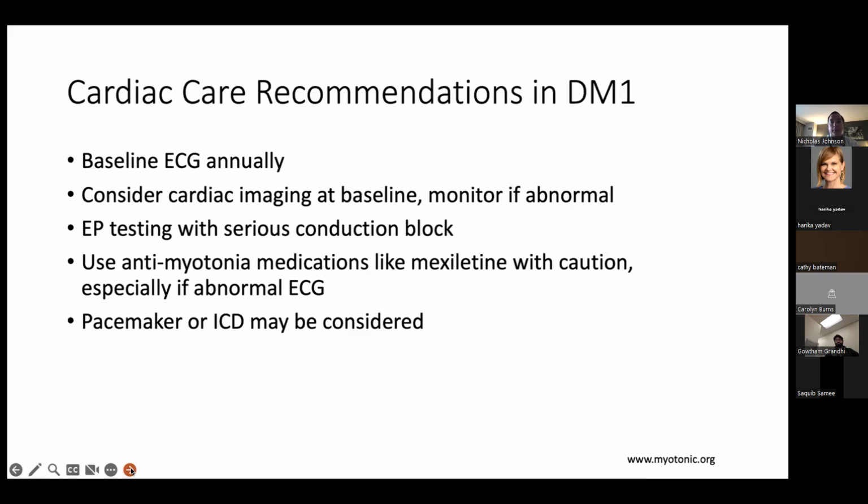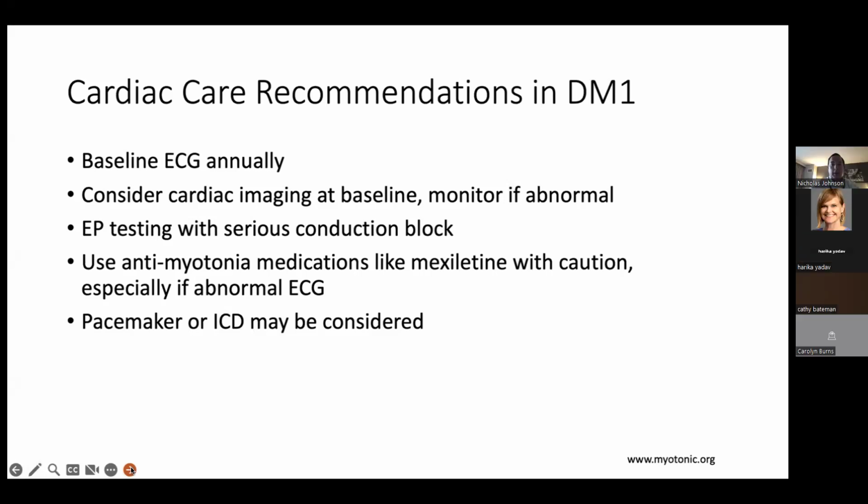And so people commonly use mexiletine to treat that for symptomatic benefit. There's always a concern about whether or not it's going to produce or cause more arrhythmias, and so you might get that question from clinicians. There was a phase 3 clinical trial looking at mexiletine, and they did Holter monitors, and they didn't see a significant difference in the arrhythmias between the placebo and the treatment group, for what it's worth. And then obviously a pacemaker or ICD may be considered with those abnormal ECGs.